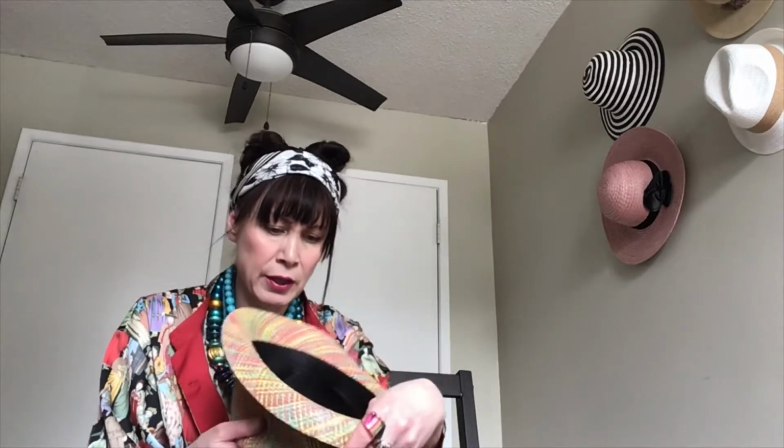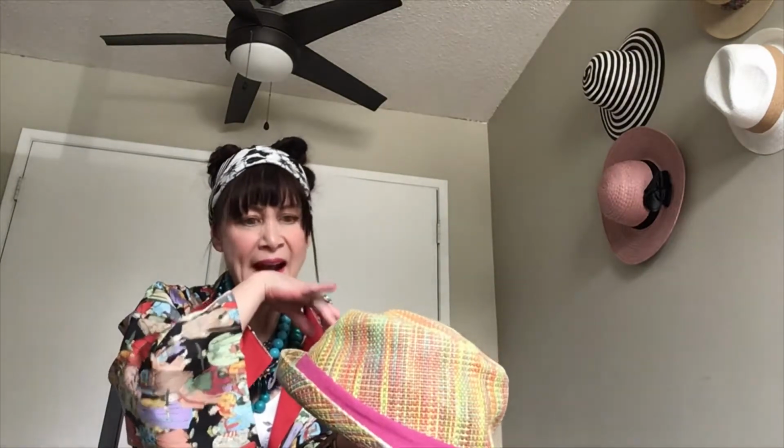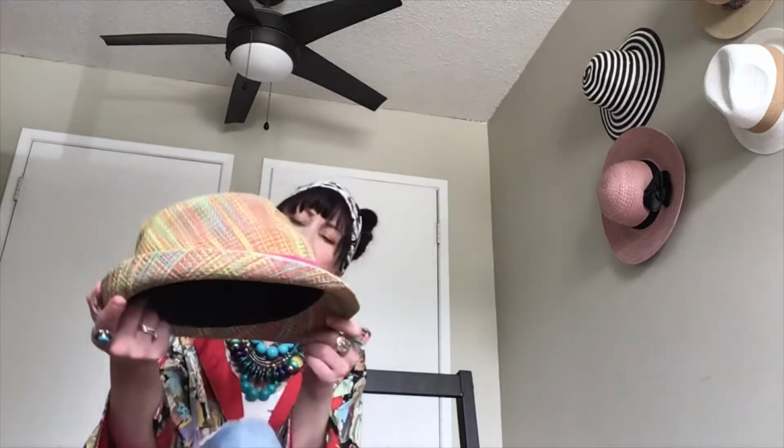It's Italian made, Milani, designed in Italy, 100% paper. It's weird. Maybe like a straw paper or something like that, but I just love the kind of Madras theme color with the pink hat band. And this is itchy. I don't want to touch it. And how cute is that? Super cute for summertime. Really versatile. Looks like it's a little bit big for me, so this one might end up in my shop. But how cute is that for summer?